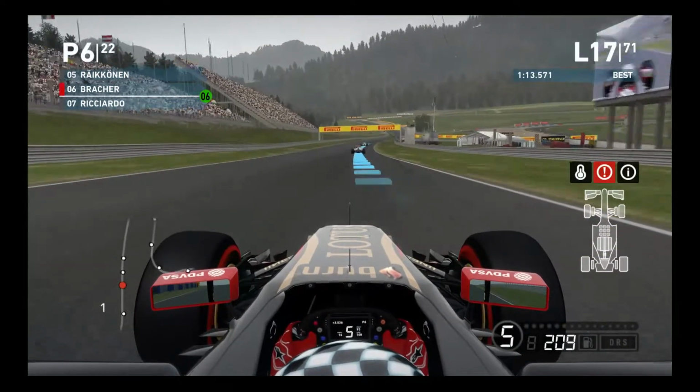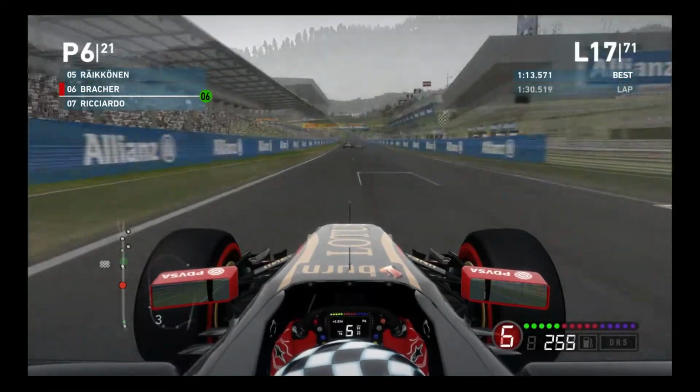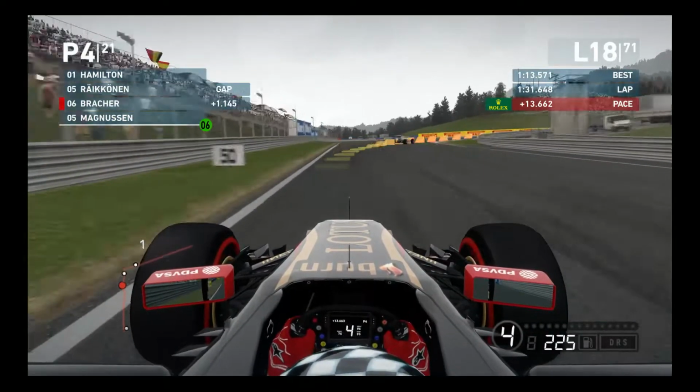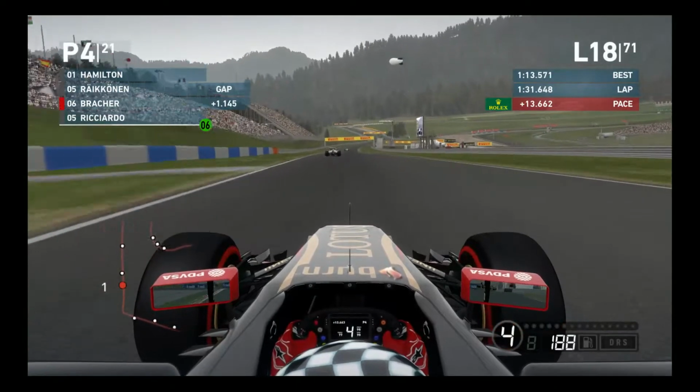So we managed to exit in 6th position right now, right behind Raikkonen. We're going to be jumping a couple of positions ahead here on lap 18, as we have other cars in the pits right now. So I will expect us to come out on 4th position, I believe.